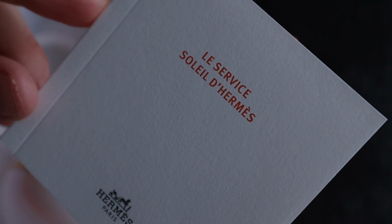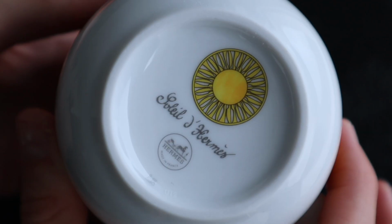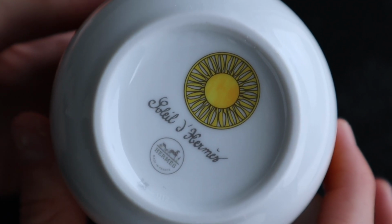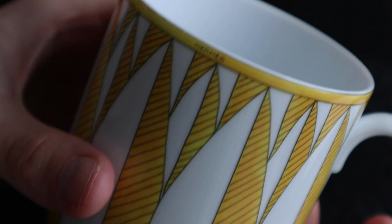It's one of their newer collections, and the reason I picked up this mug, as you guys know I already have my Mosaic collection complete from Hermes, is because these pieces are dishwasher safe, which the Mosaic collection isn't. They're platinum and gold plated, so they are not microwave or dishwasher safe, which is fine for most pieces.